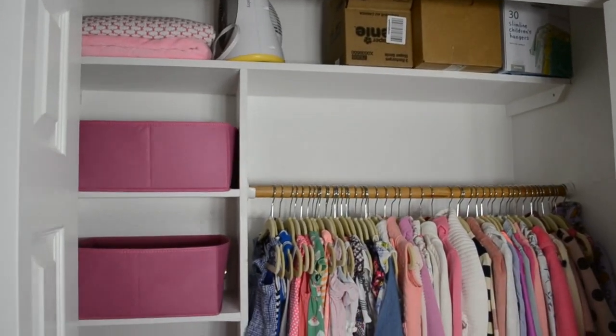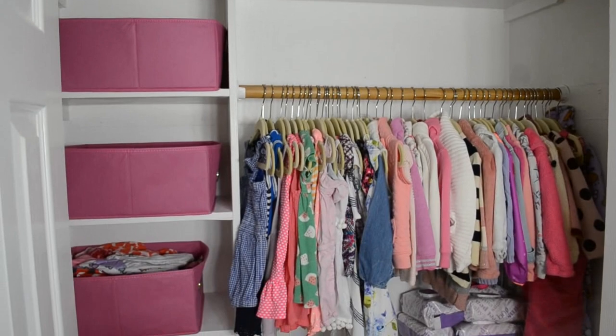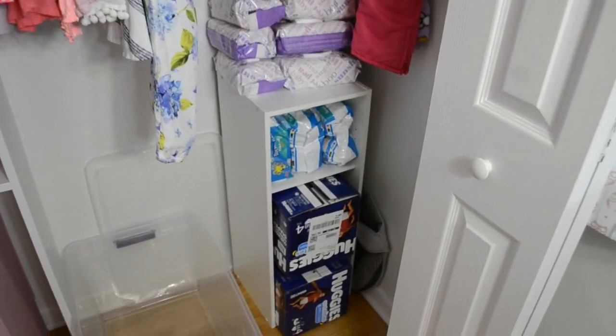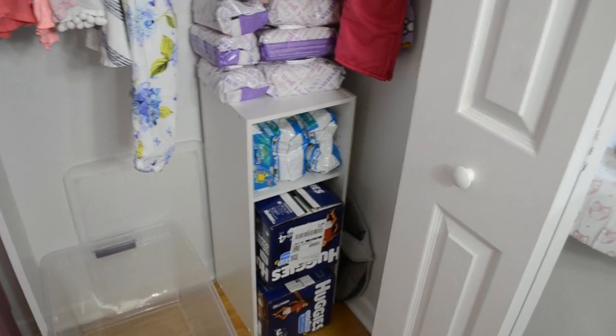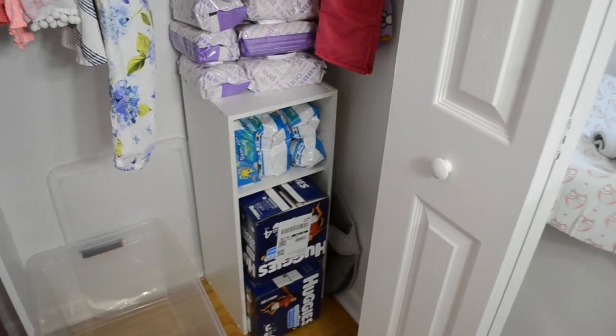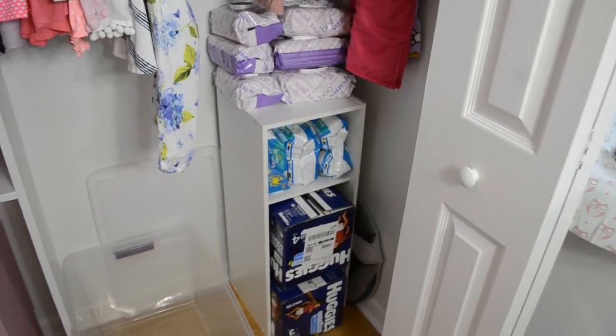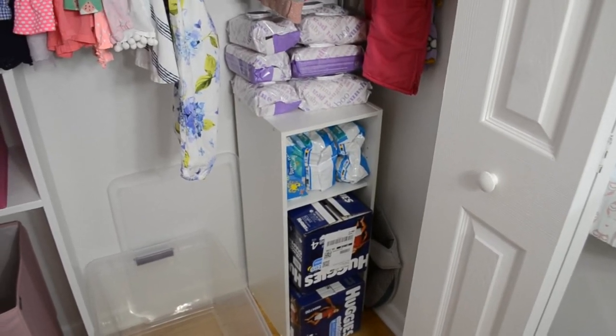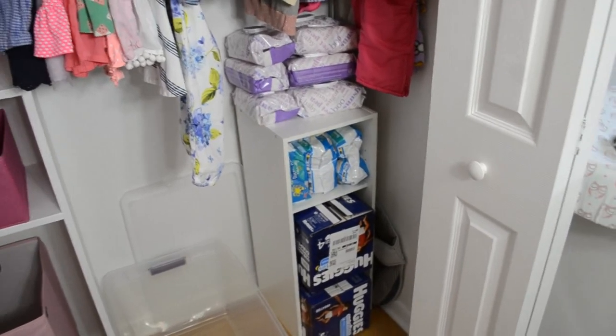So here is how Brooke's closet looks after I have cleared out all of those clothes that she has outgrown. I have her diapers and wipes stored over here. On the top there are her swim diapers. Normally I would have gotten rid of those, but we're going to Mexico in the middle of November, so she is going to be using those.